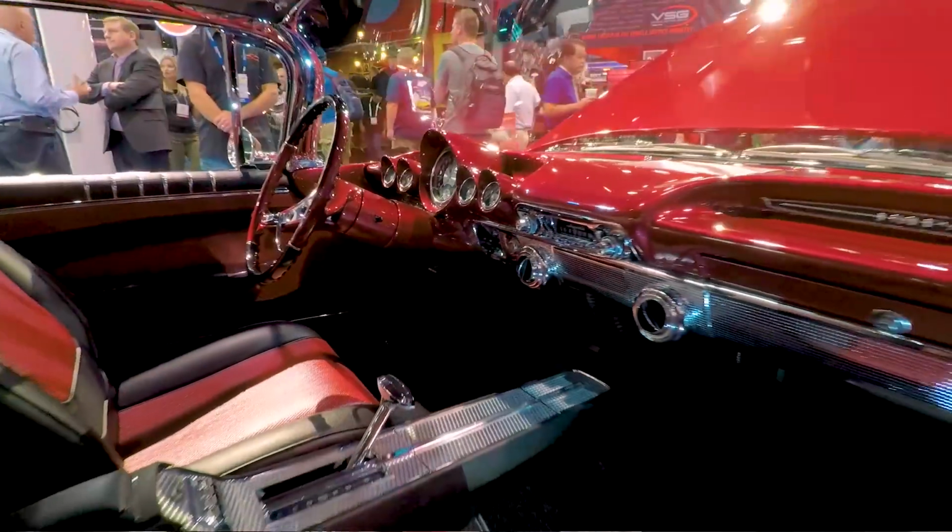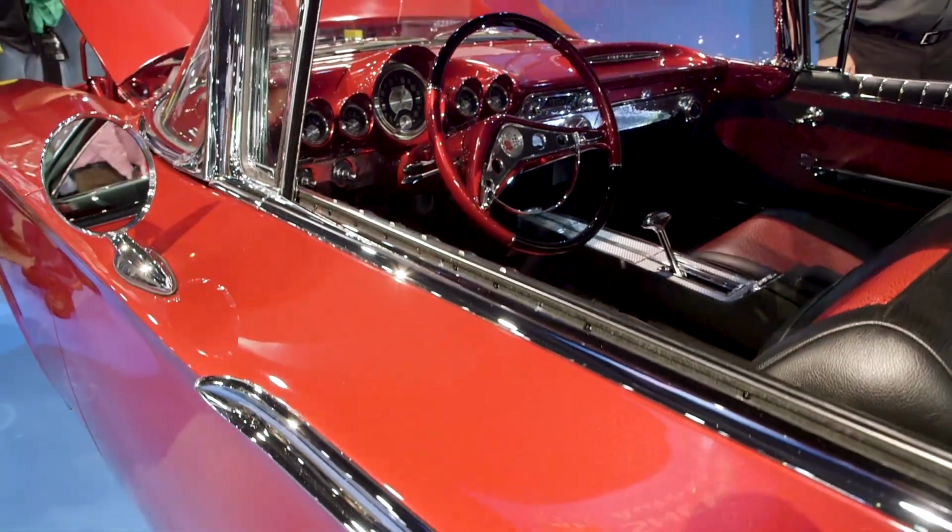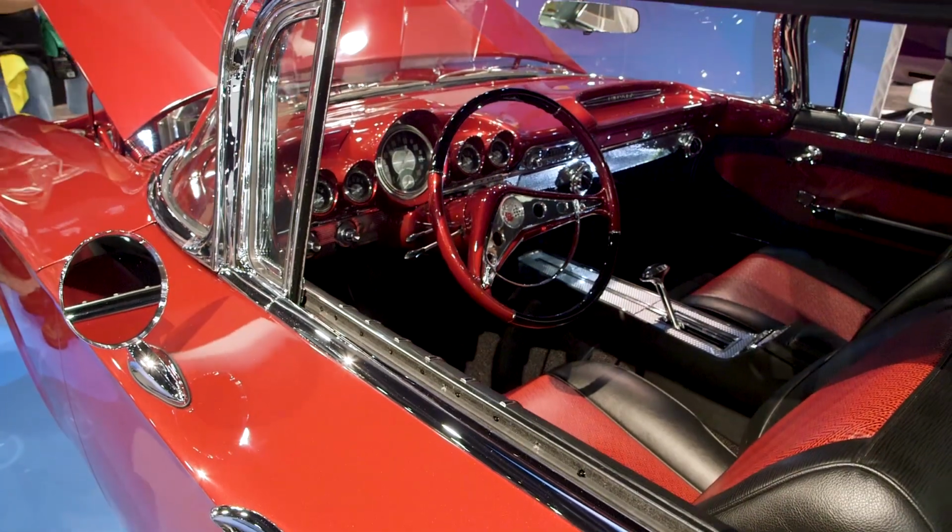The car has a full custom interior. It was designed with the original patterns in mind, but all with different textures and styles of leathers. Keep it a little bit of a custom look, but still with the original style.